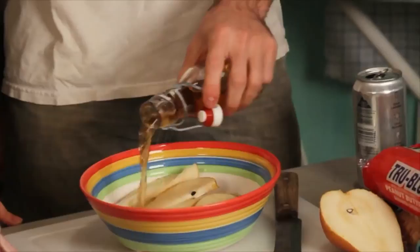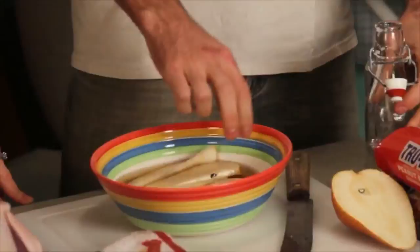Just like that, and then you're gonna want to mix it around, make sure everything's happy in there. Having a good time together. That's gonna take your recipe to the next level. Fuck, I'm not doing a good job on these.